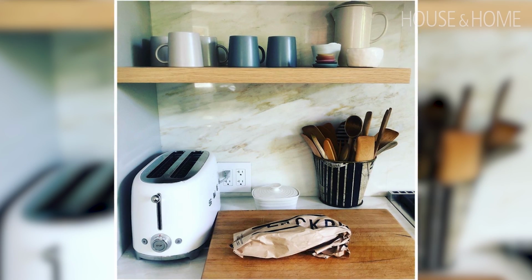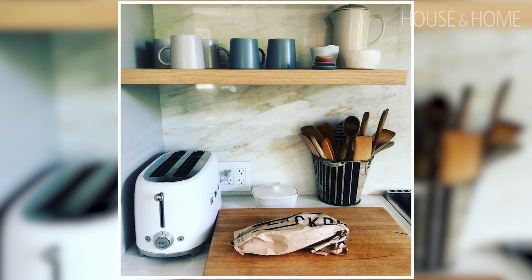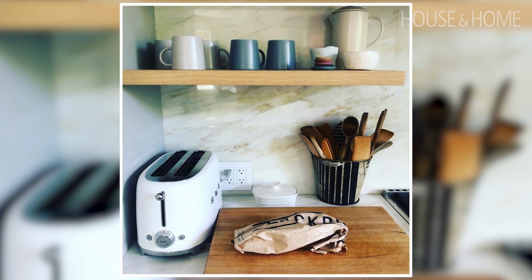I also wanted to designate areas that wouldn't really move based on the way we live. We have the morning ritual. We eat toast in the morning and we drink coffee in the morning. So the coffee station was always going to be sort of fixed.